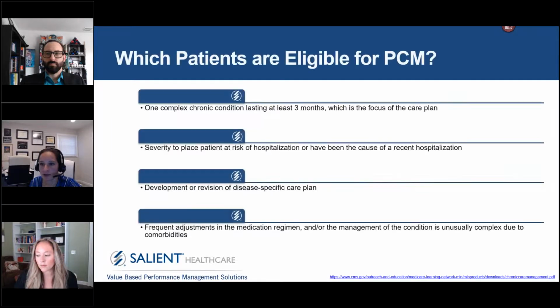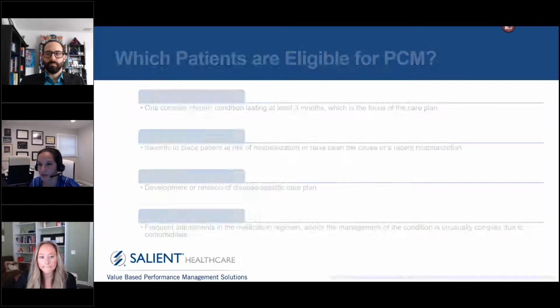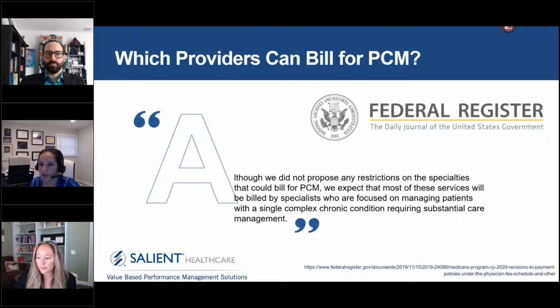So to qualify for PCM, the patient must have a diagnosis that's expected to last at least 3 months or until the death of the patient, may lead to a recent hospitalization, and or place the patient at risk for either death, an acute exacerbation, or decompensation or functional decline. Now, although CMS didn't propose any restrictions on the specialties that could bill for PCM, CMS expects that most of these services are going to be billed by specialists.